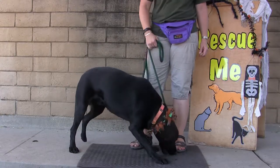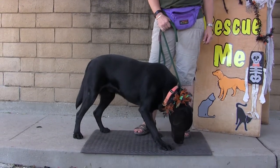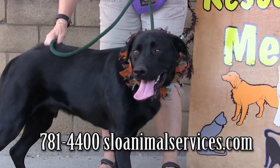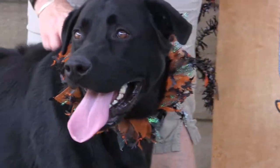This gorgeous creature is about 5 years old, a neutered male. He was picked up on the 14th of the month in Paso Robles. So somebody should be missing this beautiful Labrador. His ID number is 221-136, and if nobody comes to claim him, we're going to name him Ryder.